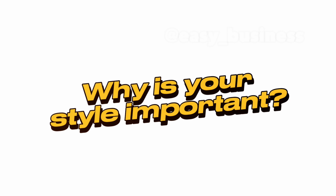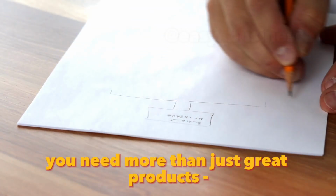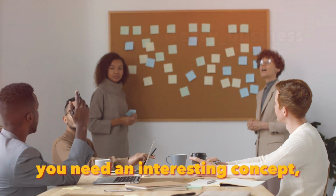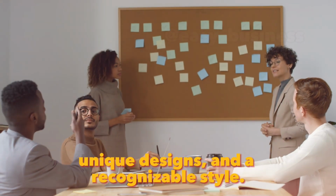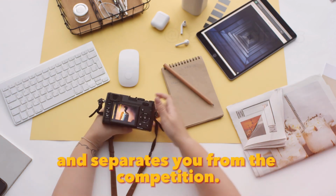Why is your style important? To start a successful print-on-demand business, you need more than just great products. You need an interesting concept, unique designs, and a recognizable style. Your style is what makes your brand stand out and separates you from the competition.